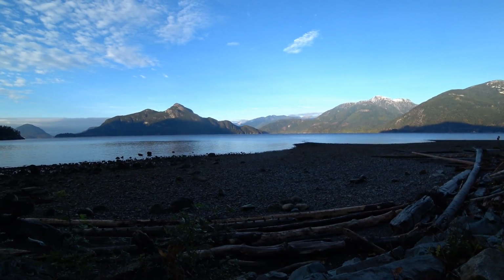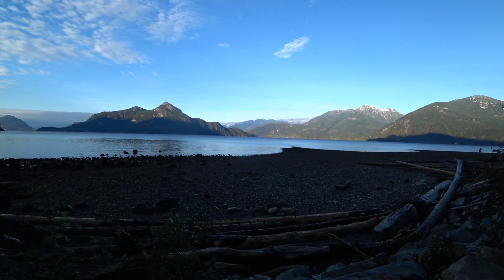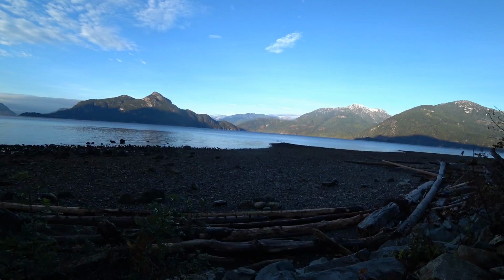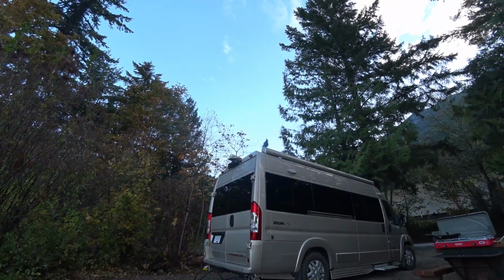I'd say the only negative thing about this park for us is it is fairly close to the highway, and you do hear traffic during the day. Otherwise, it's just a great 1-night, 2-night getaway. These Steller's jays are like whiskey jacks in a sense. They're constantly looking for food.